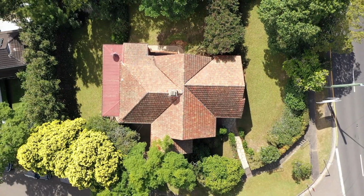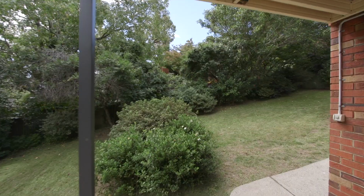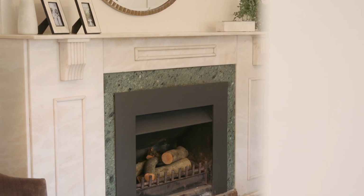Set on a picturesque 1,030 square metres of land featuring flowering gardens and rolling lawns, the residence is characterised by quality hardwood timber floors, high ceilings, and a working fireplace that creates a sense of warmth, quality, and appeal.